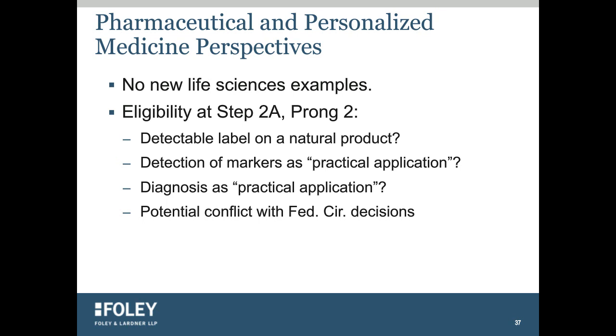For example, in the Myriad case, the claims to the cDNA that had covalent bonds different from the genomic DNA were eligible, and the courts didn't have any problems with that. So I think making even a conventional change to a, quote, natural product to obtain a man-made product would correctly be found eligible under this new Step 2A Prong 2. The more difficult questions come with regard to method claims that are being analyzed under the natural phenomena or natural law judicial exception.